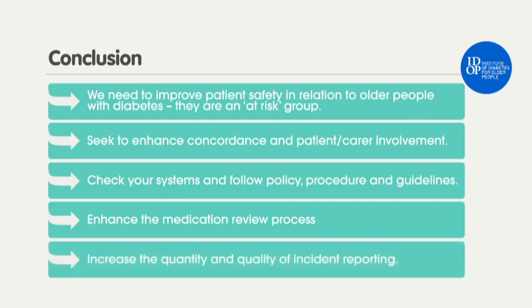Finally, please increase your reporting of patient safety incidents, including near-miss events.